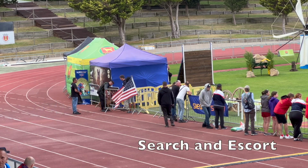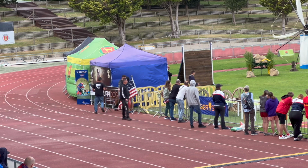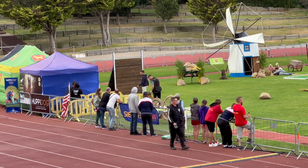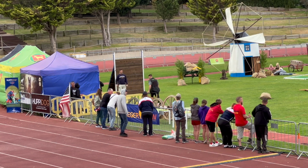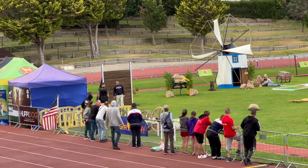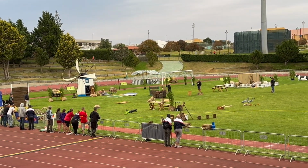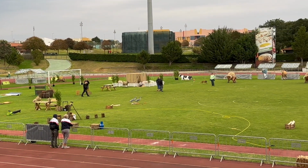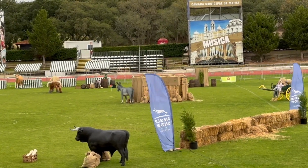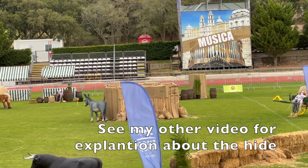The next exercise is the search and escort. The handler and dog are now coming back into the field. They had to leave the field while the decoy went into his hiding spot, and now they're coming back to start the exercise. Dog has found the area where the decoy is hiding, but there are 4 entrances and only 1 will lead to the decoy. I've made a separate video explaining the configuration of this hide if you want to watch that.